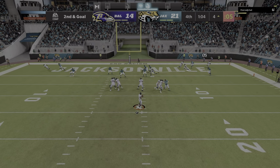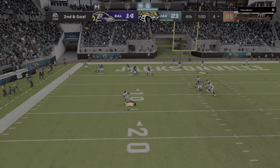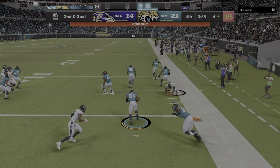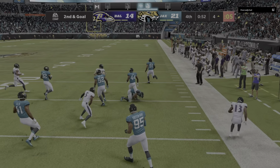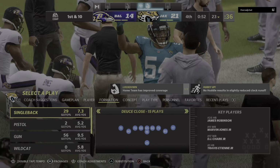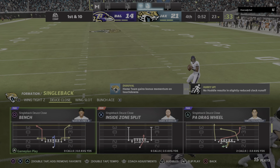Throwing, Jackson. Buying time to his left. Fighting for the end zone. He lost the football. It's out. And the defense has got it in their end zone. And that strip may have just saved this ball game for him. And he will bring it out past the 20-yard line.